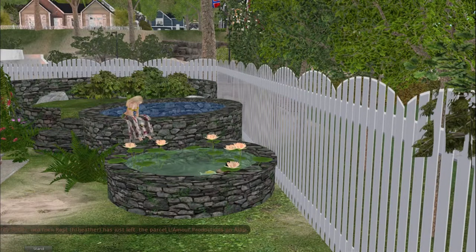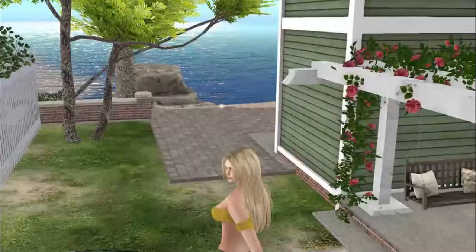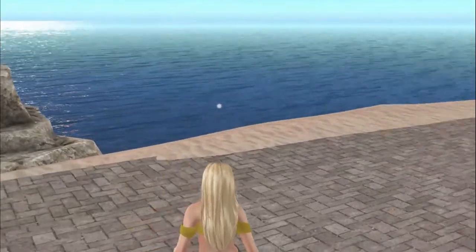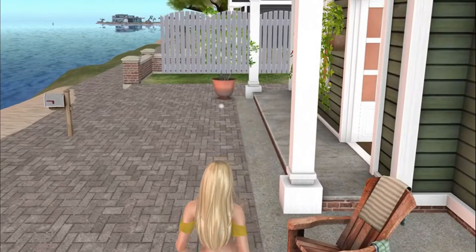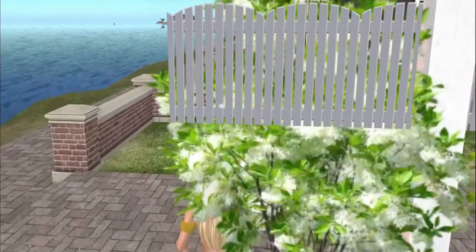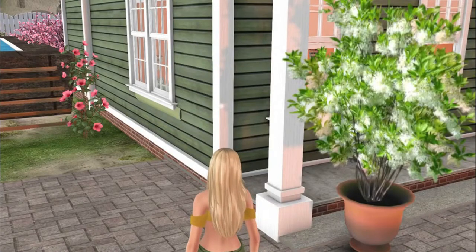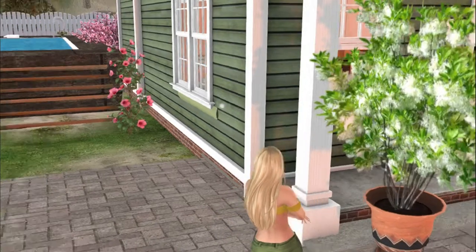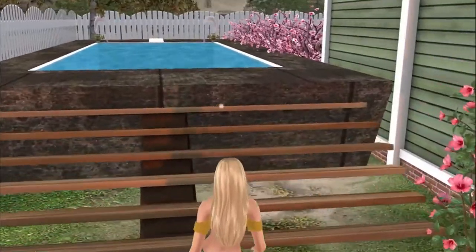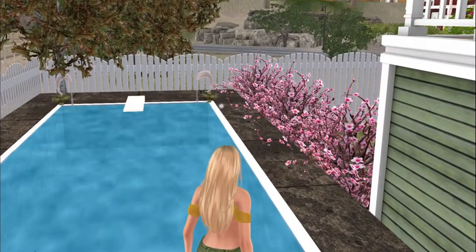Then I'm going to go to the front, and then I'll take you upstairs after we get done with all the bottom. We've got these lovely nice chairs here, and I've got this lovely potted plant, which I think is another one of the prim possible pieces. And then over here, this is something new. I have just done this in the last couple of days, so I do not have this up on the marketplace yet. It will take a little while to rez in.